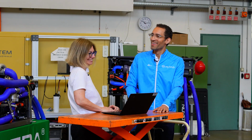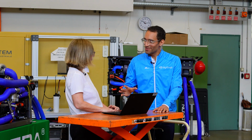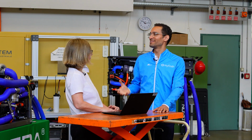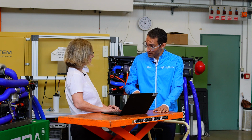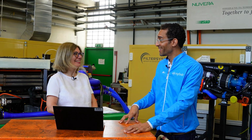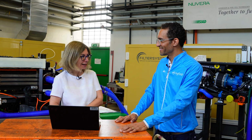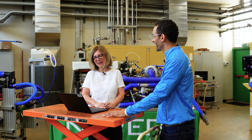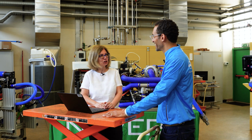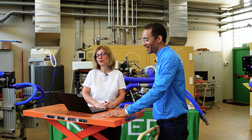Katia, outside we saw the E45 test stand running. Where can we actually see these systems in operation? Do they even work anywhere currently as we speak? Absolutely, yes. We have some applications both in the USA, in Europe and in China. Focusing on Europe, where we are, there are some applications in material handling equipment.